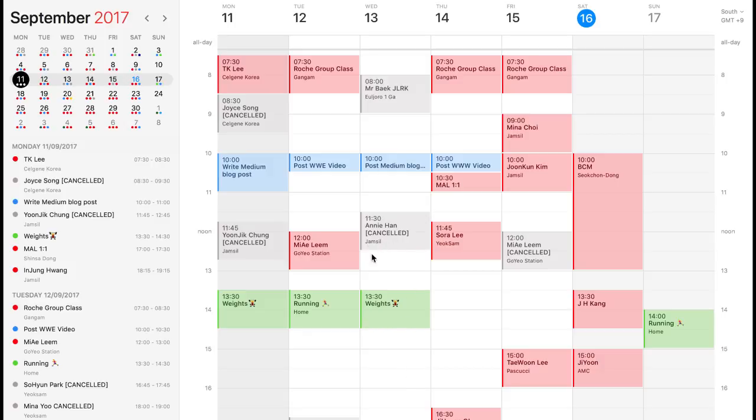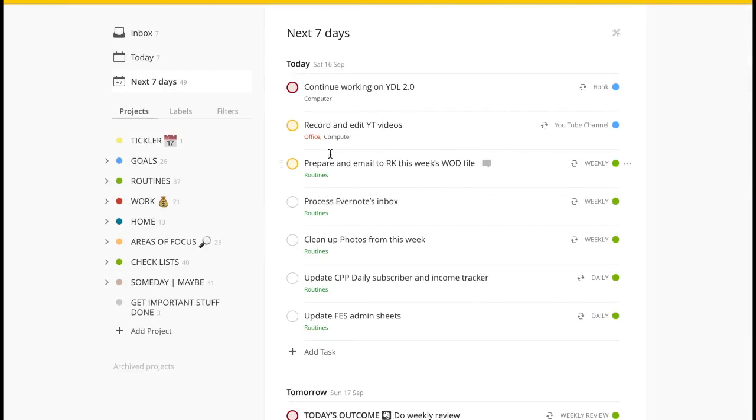Now I color code it, so green is my exercise. This is scheduled for when I will be exercising. Grey is for classes that have cancelled. Red are classes that are go, go, go. And blue is related to the productivity side and writing and so on. I haven't even blocked any time off for writing the book that I'm writing at the moment, because I will do that as and when I get the time.